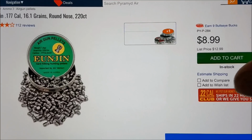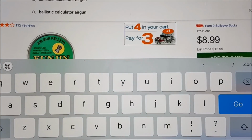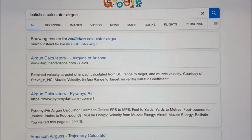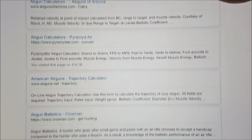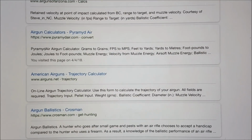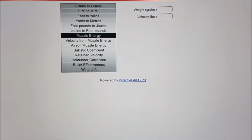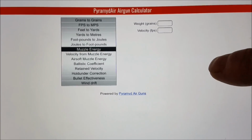And you can actually do the calculations. If you type in airgun ballistics calculator into Google, or something real close to that, you're going to get to Pyramid Air's airgun calculator, and you can type in a number of different things here. This is the Pyramid Air airgun calculator.